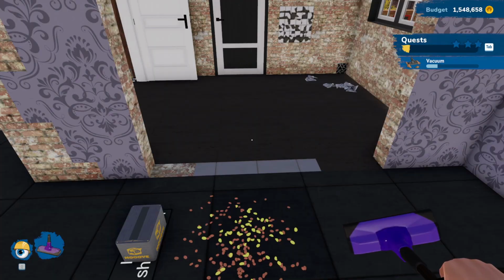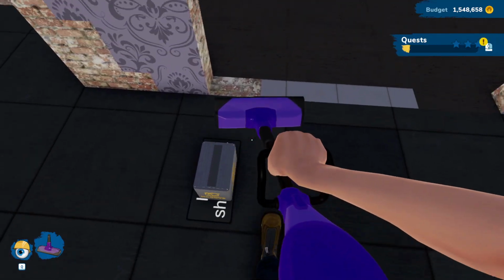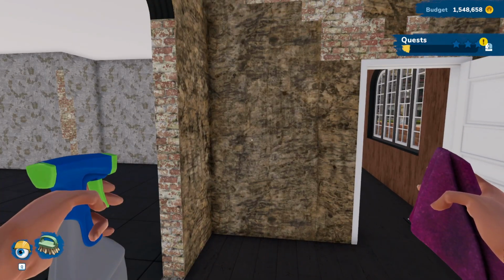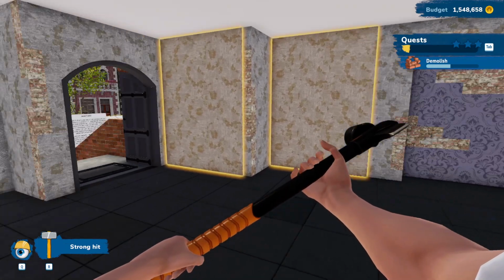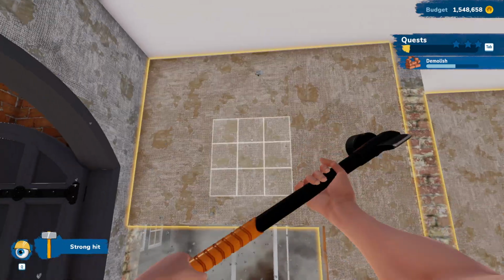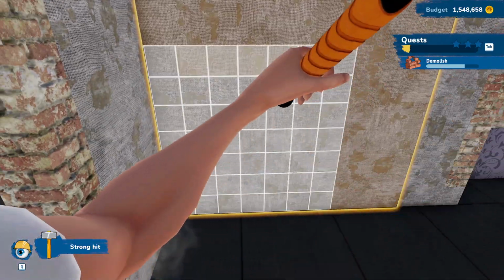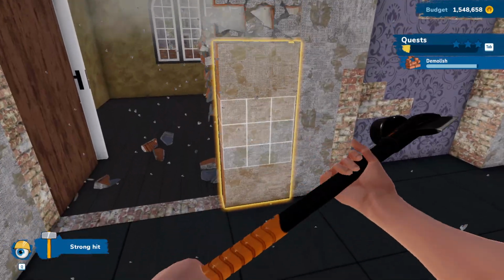What else needs vacuumed? What is that? Is that more trash that I just blatantly ignored? Yes, it is. Okay. Is there anything else I ignored in here? Okay. Just checking. Looks like we're gonna be getting rid of this wall. All right. Somehow missed that. That's okay. And this wall as well. Just gonna open that right up.